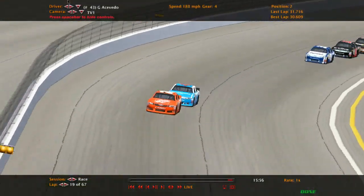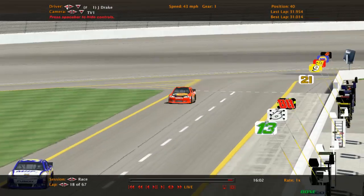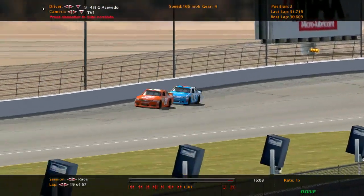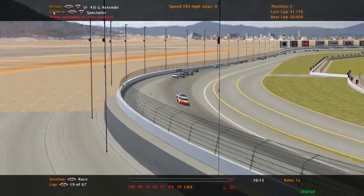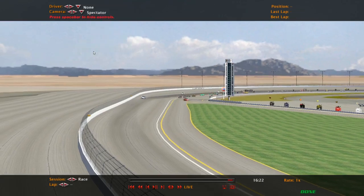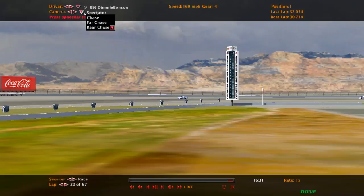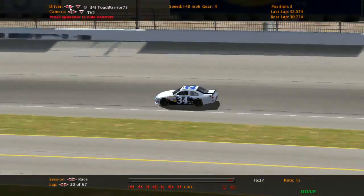Here they can't really go that much further than 20 laps. And here they come, Jake Michael, Jerry, and Josh Drake begin the pit cycle as the top two just go all after each other. Use a broader camera angle to see who's going to pit, who's not. And take a lot of takers. Demi Bonson stays out as most of the field goes to pit. So Demi is your leader, with Carter Friesen in second and Toad Warrior in third.